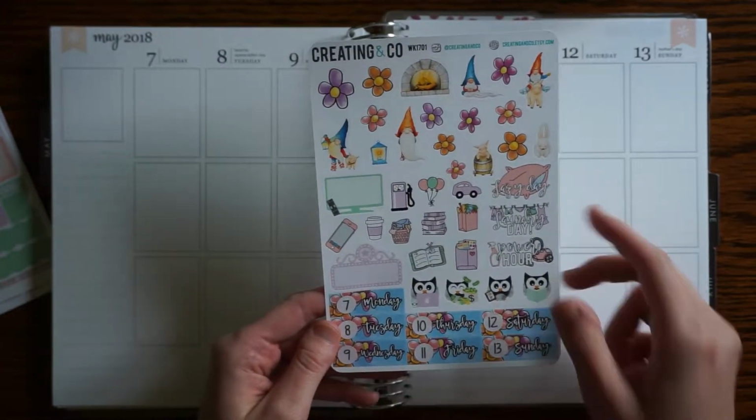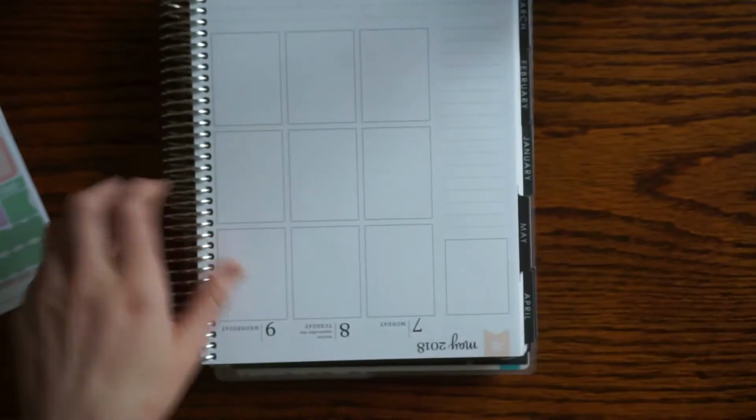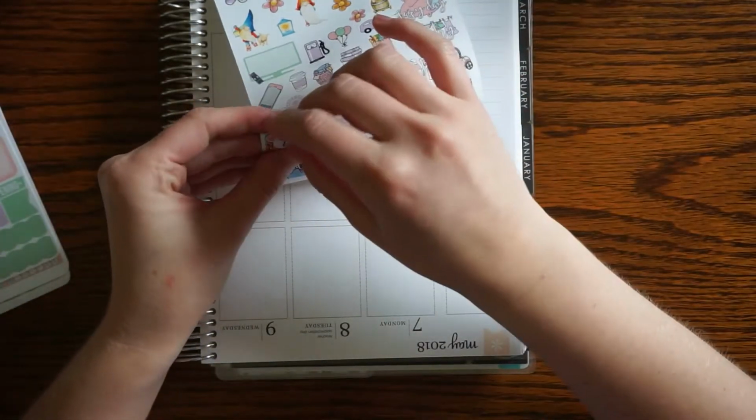I already put down the date dots for the date covers, and I'm going to go ahead and lay those down first.